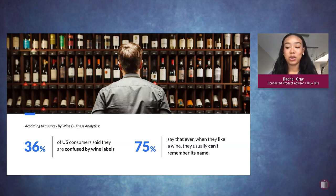Of course, in a perfect world, we don't want this to happen at all. We want your wine labels to really engage your consumers, describe what's in the bottle, and get them to actually make a purchase. Now, don't you wish that your label could do this? Today, we're going to discuss how exactly you can use connecting technology to do all of this without having to print larger labels, without having to change your design or print additional materials.